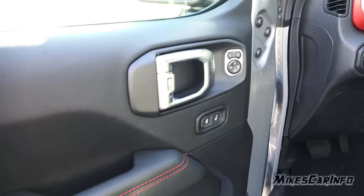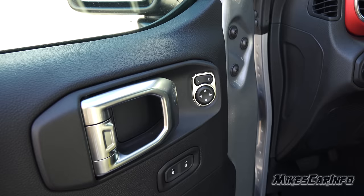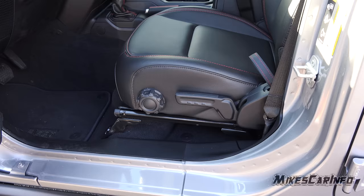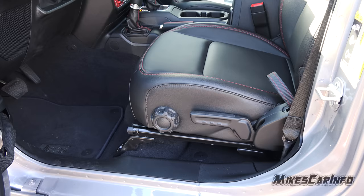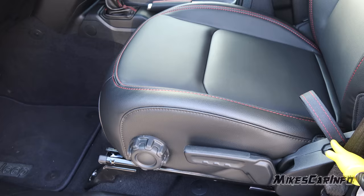So you just pick a side and adjust the side mirrors, power side mirrors, which is nice, right there on the door. Both the driver and passenger has a manual seat, but the thing about it, the driver's side has a lot more control. So the ability to tilt the seat, recline it, move it forward and back is in the front.